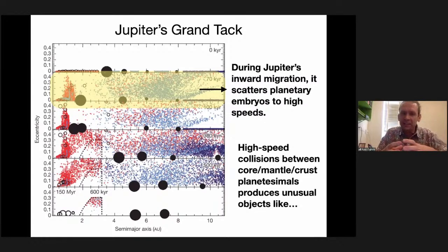So some of these things separated into core, mantle, and crust, like we saw with that cool meteorite with those gem crystals in it. So it scattered those things to very high speeds. And these high-speed collisions between these planetary embryos and other things in the solar system would produce very unusual objects. And the important part of this is that we have these very unusual things in the meteorite record.